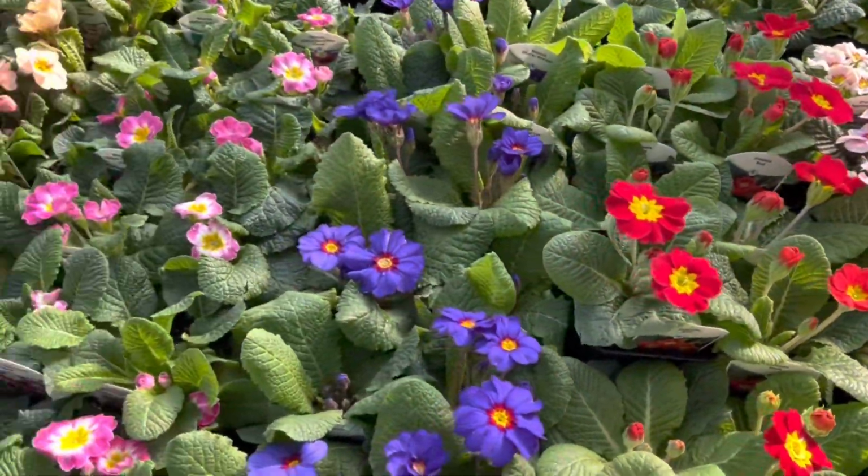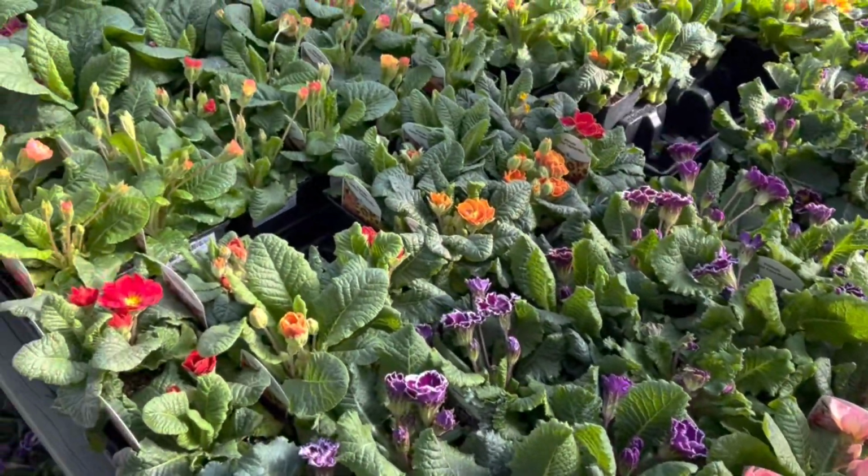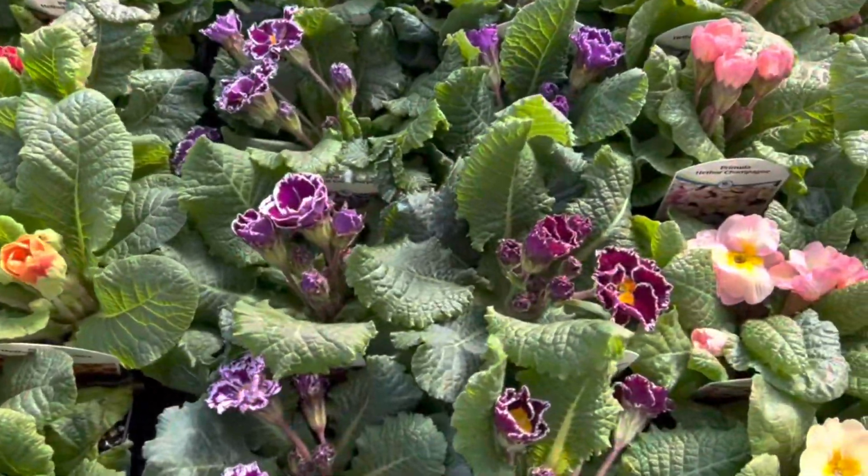And here's a closer view of some of the colors that are offered. And again, they're just so vibrant and can really stand out in your landscape.